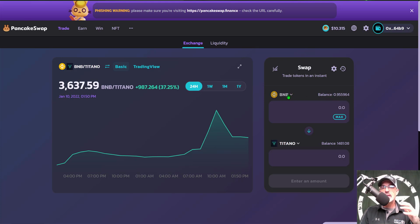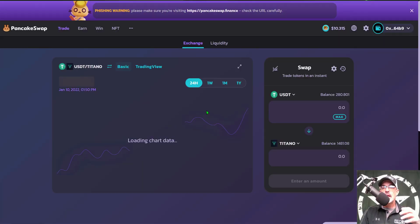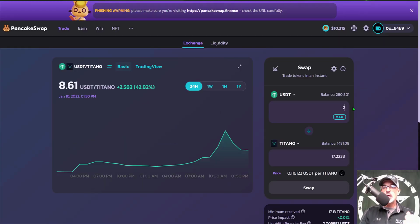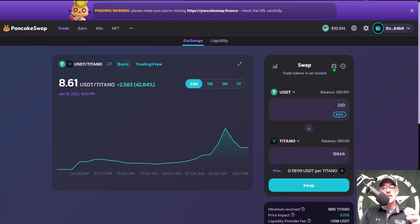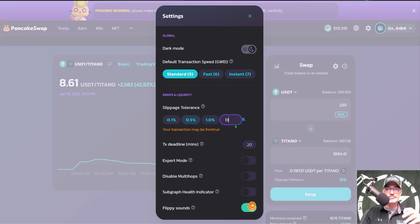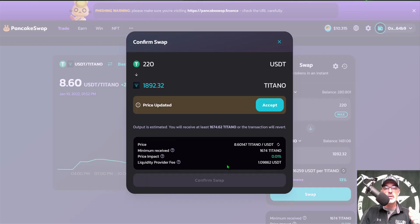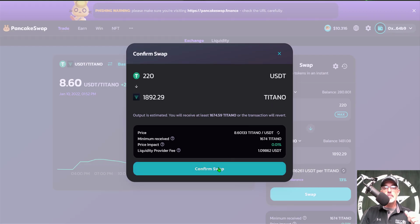And in reality, I'm not going to buy these tokens with my BNB tokens. I will use USDT. So I'll just click on USDT. And I will buy another 220 USDT worth of these tokens. And before I proceed, I do need to come over here to settings, and I need to adjust the slippage, as I mentioned before, to 13%. Otherwise, the transaction will fail and will not go through. I click swap. You can see the slippage was 13%. And so I just need to accept the updated price, confirm swap.